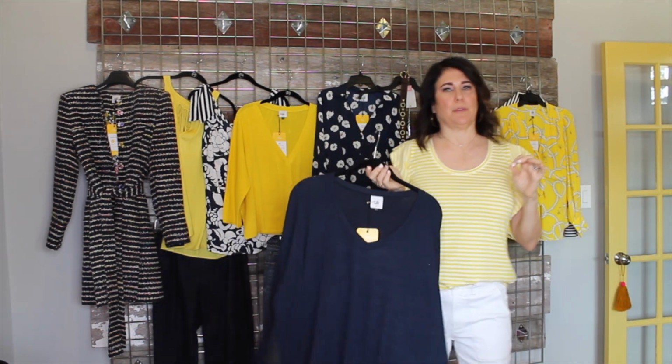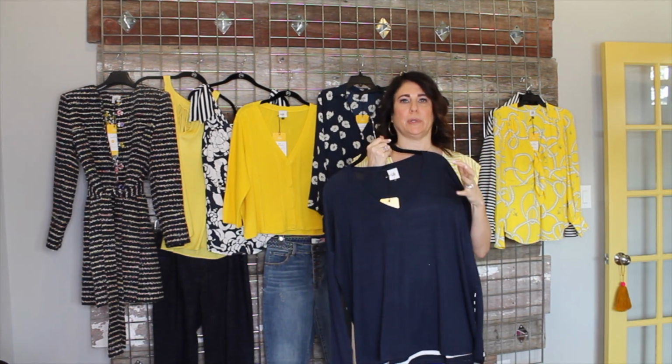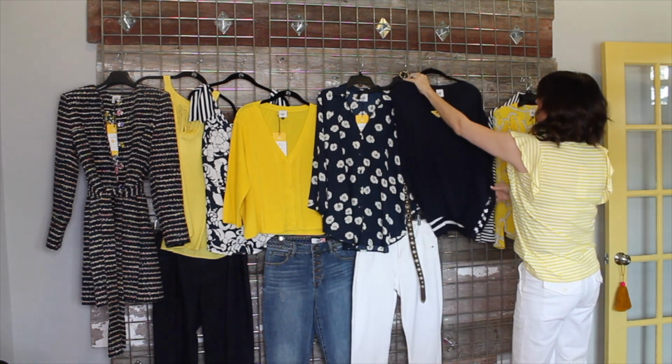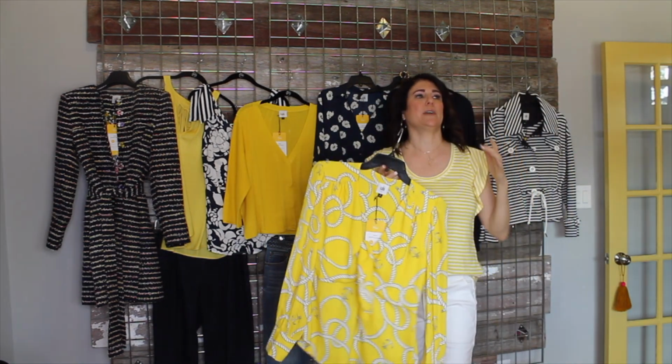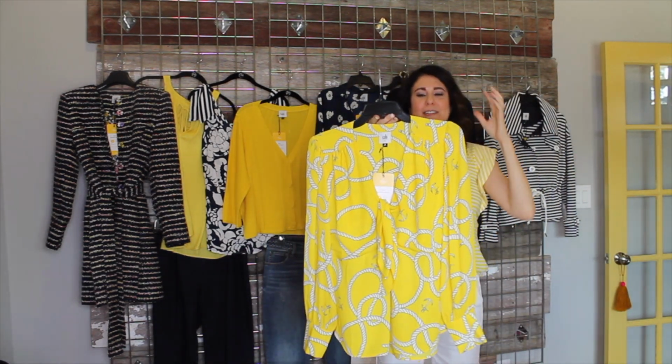It's a great travel piece too, guys. I mean, there's just nothing better than to be comfy on a plane, but still look super chic while you're doing it. So loving that top right there. Now, this is probably one of my favorites. I will tell you that at first I was like, oh, can I wear that print? But it's just grown on me.